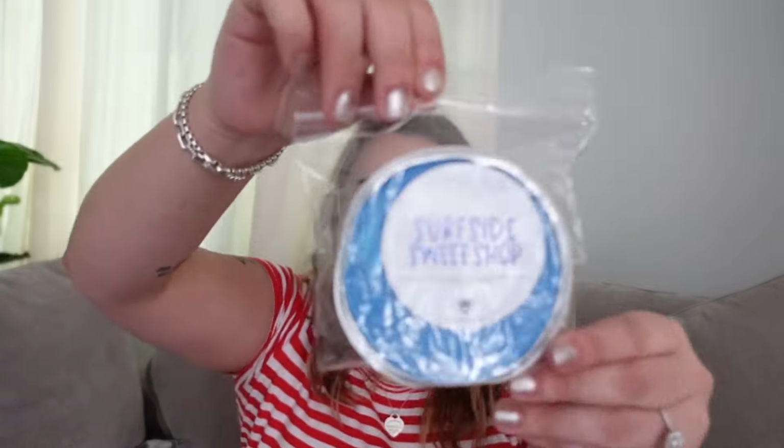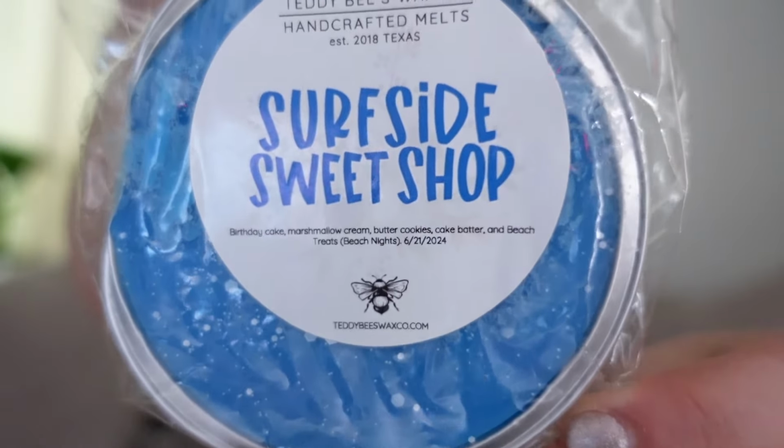And then the other souffle that I got that I didn't get in the pre-order was Surfside Sweet Shop. This is birthday cake, marshmallow cream, butter cookies, cake batter, and beach treats. So this is one, obviously, that I've heard everybody talk about. This is a very popular scent. A lot of people compare this to Cozy Cookie Cake. They say it's like a very similar sister cousin scent because that is also a beach treats bakery.